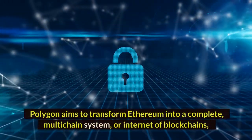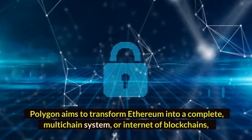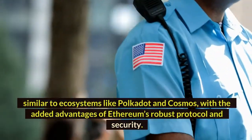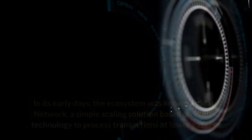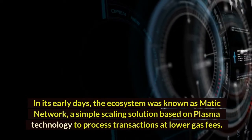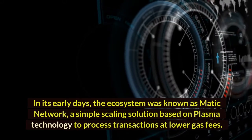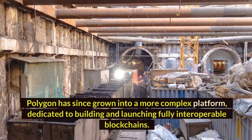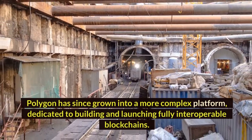Polygon aims to transform Ethereum into a complete, multi-chain system, or Internet of Blockchains, similar to ecosystems like Polkadot and Cosmos, with the added advantages of Ethereum's robust protocol and security. In its early days, the ecosystem was known as MATIC Network, a simple scaling solution based on plasma technology to process transactions at lower gas fees. Polygon has since grown into a more complex platform, dedicated to building and launching fully interoperable blockchains.